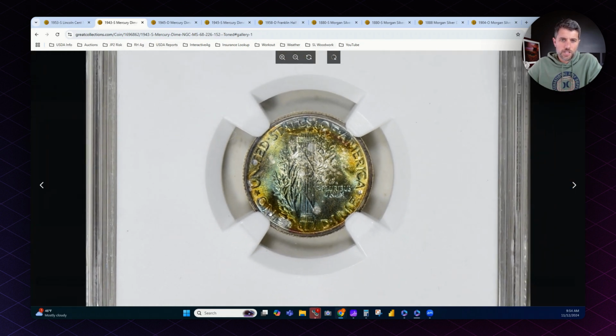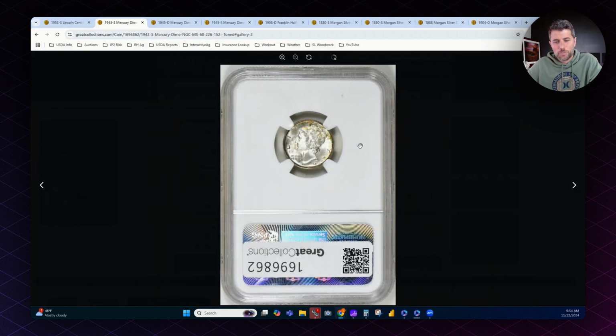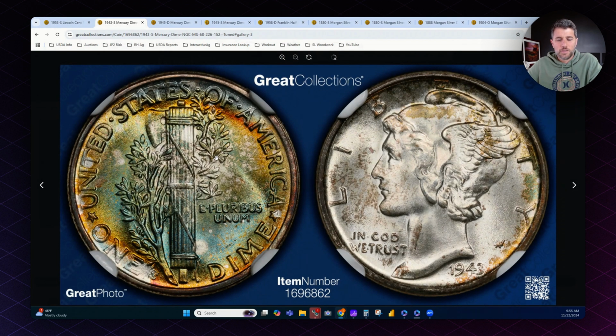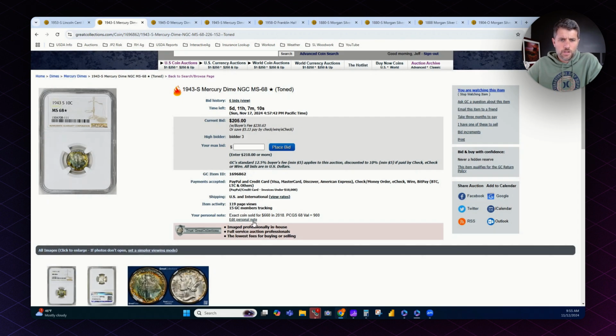But obviously, the reverse is such a unique combination of kind of goldish yellows, bluish greens, coming together. And you could tell this has got to be a luster bomb. The obverse is only lightly toned, more of a natural look here. But honestly, it's just an incredible coin. So this one in particular also happened to sell on Great Collections back in 2018. It sold for $660. Current bid's 205. PCGS value for what it's worth in a 68 holder is $900.